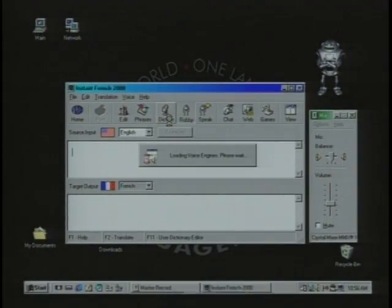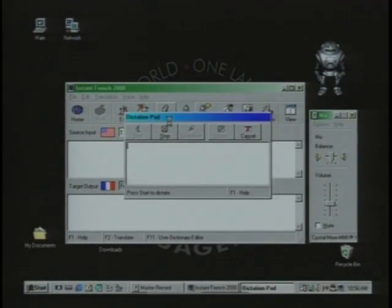Okay, we're going to open up our dictation. Let's do some dictation. Good morning, period. How are you, question mark. My name is Robbie, period. Now you can speak English and hear French, period. Translate and speak.